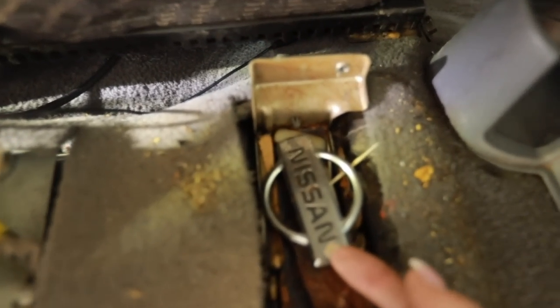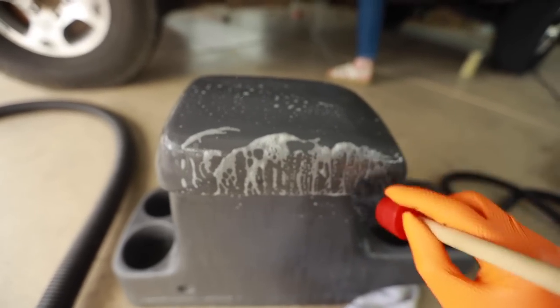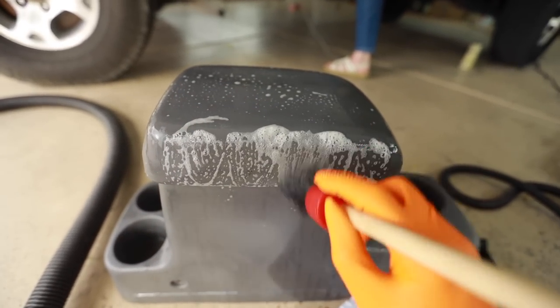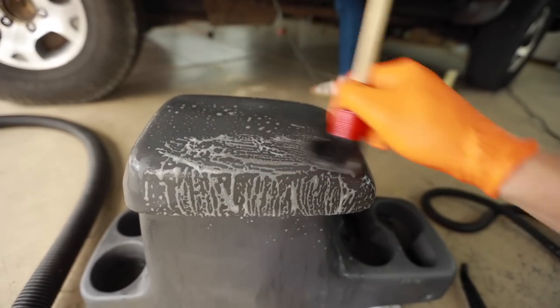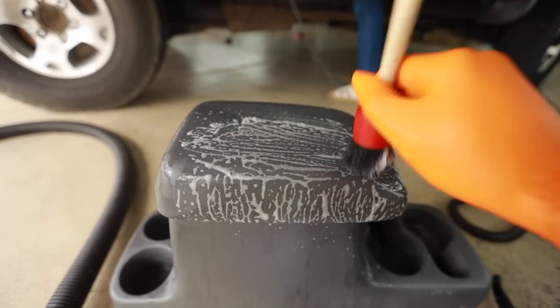And the missing logo for the rear door is underneath here. The center armrest is wrapped in a leather vinyl material, so it has all kinds of little creases that get sweat and dirt trapped into it, and it's really tough to clean. Even the steam cleaner is having trouble getting it all out of all those little crevices, so hopefully this brush will help.